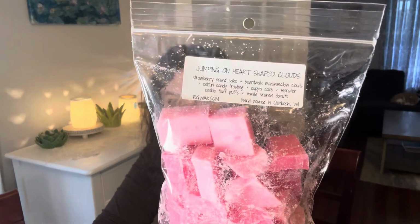And I have 2 more. And tell me, I think this is a Mario one too. Jumping on heart-shaped clouds. Am I correct? This is Strawberry Pound Cake, Boardwalk Marshmallow Clouds, Cotton Candy Frosting, Cupcake, Monster Cookie Fluff Puffs, and Vanilla Crunch Donuts. But I hear a lot about jumping on heart-shaped clouds, so I had to get some.